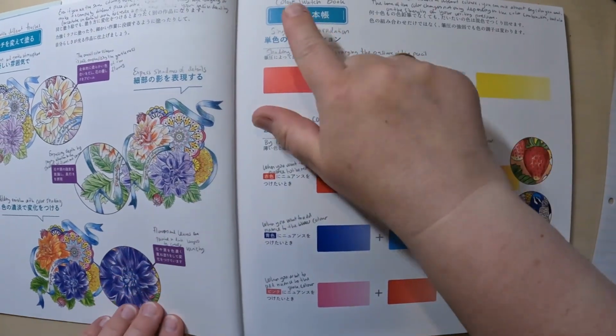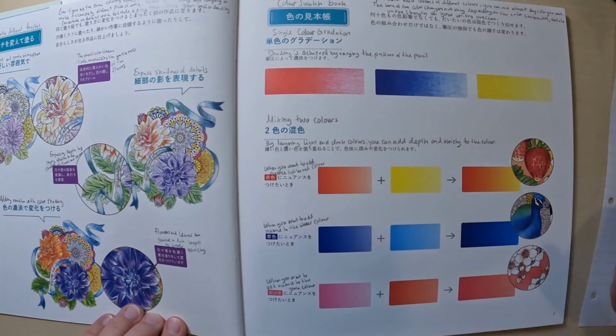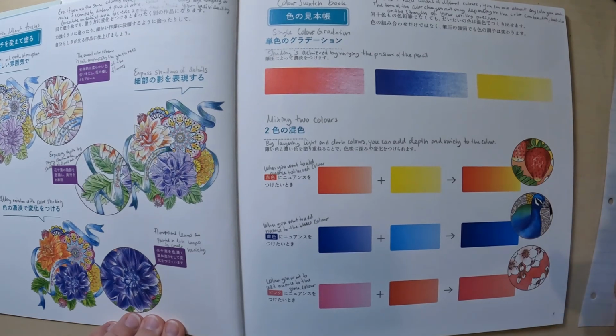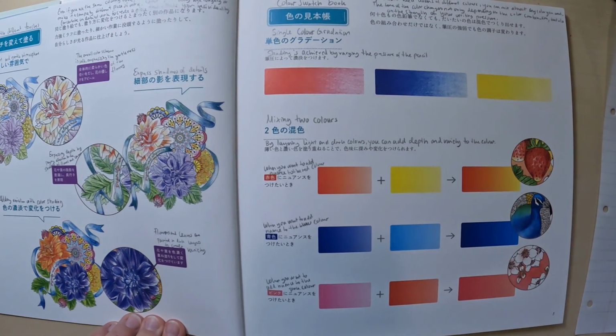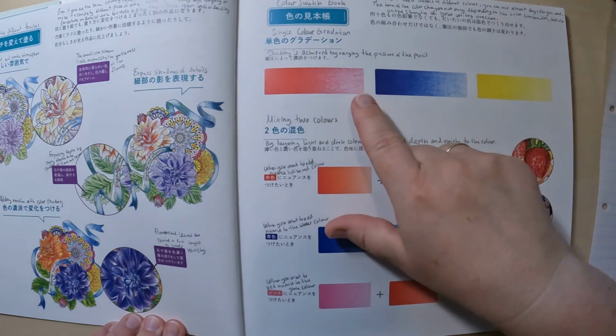And now here, color swatch book. You don't need dozens of different colors. You can mix almost any color you want. The tone of the color changes not only depending on the color combination, but also on the strength of your writing pressure. So, as we all know, it depends on the pressure.